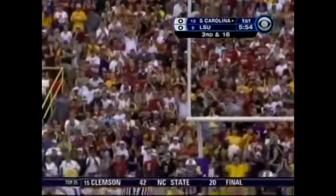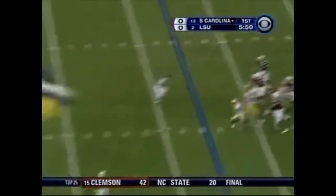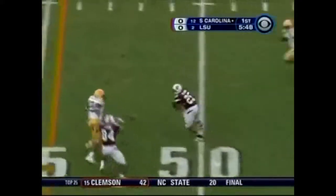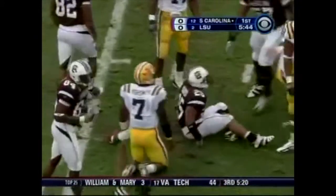Third and 16. Four-man rush. No, there is a corner blitz coming, and they complete it to Davis, the running back, and they pick up the first down. Wow, wow, wow.